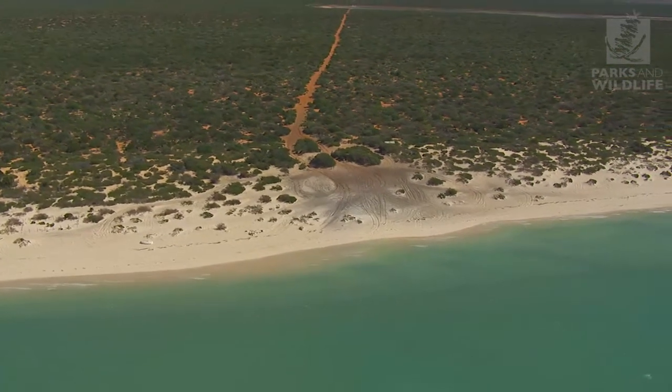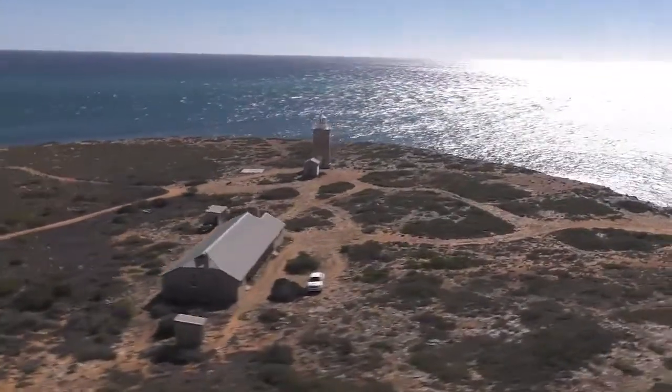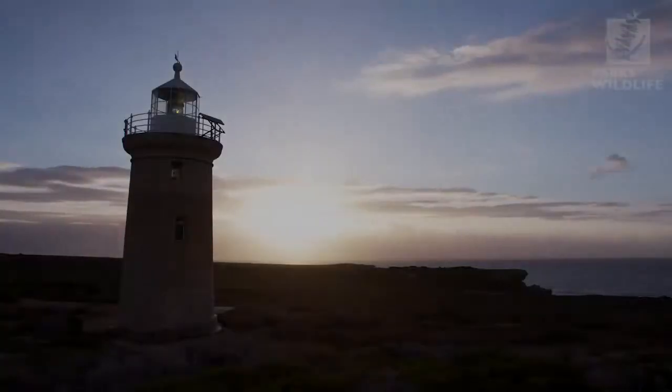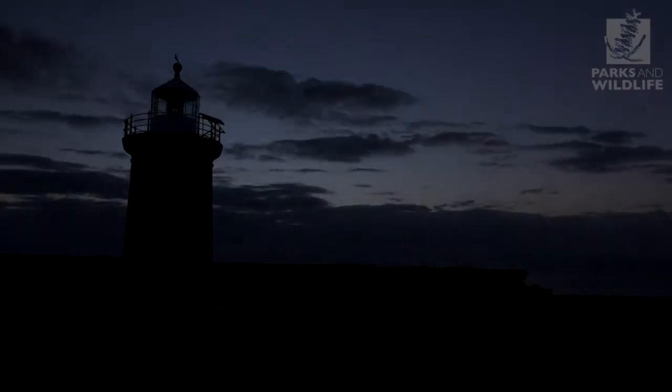Dirk Hartog Island's story is still unfolding. Soon it will be a safe haven for some of the country's most threatened species, cementing its place in Australia's heritage, cultural and environmental history and future.